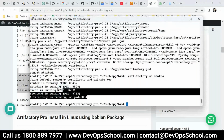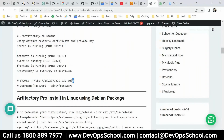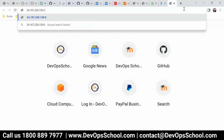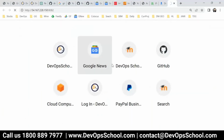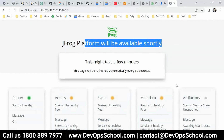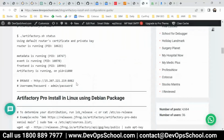Now how do we access that Artifactory? So Artifactory runs by default on 8082. Let me get the IP address, 8082, and here you see your Artifactory is loading slowly. Just wait for it. So this is the Artifactory up and running. You have documents which you can follow and get it done.